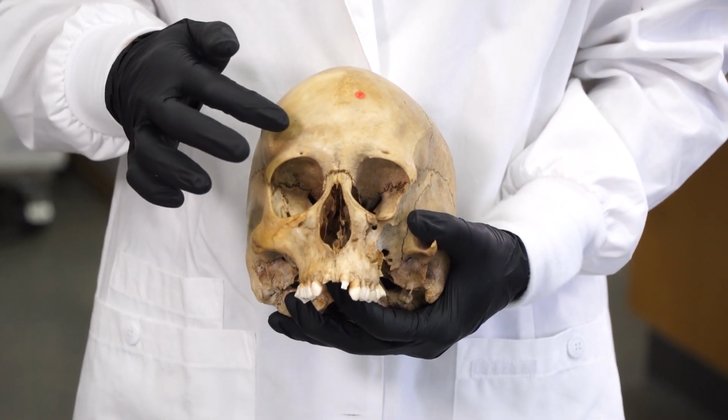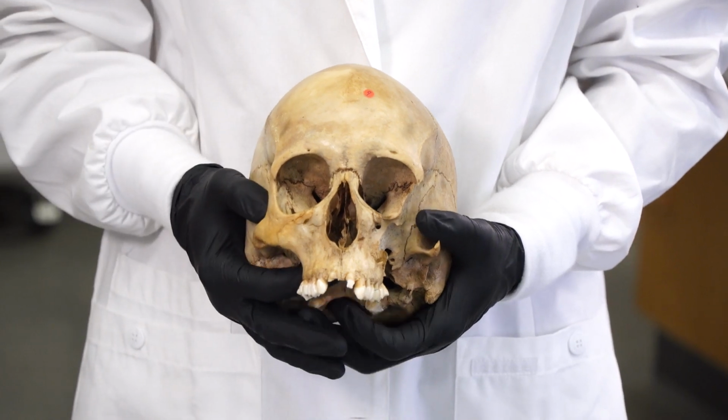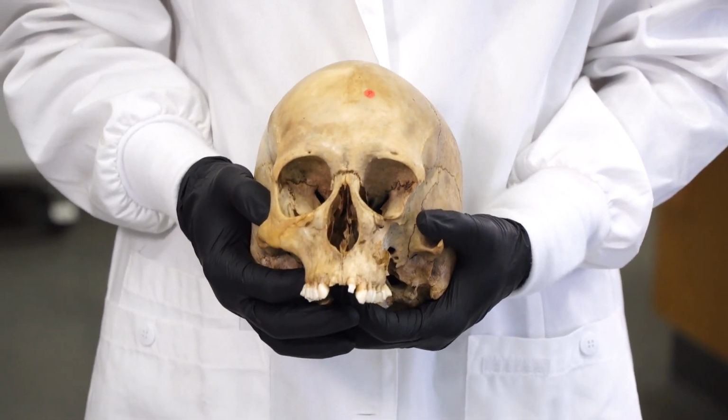Sure. So each individual has a unique frontal sinus, and we take x-rays of those post-mortem and compare them with ante-mortem x-rays.